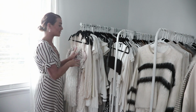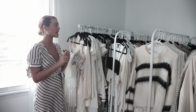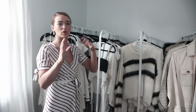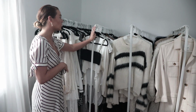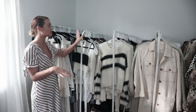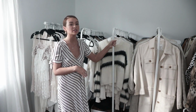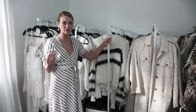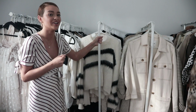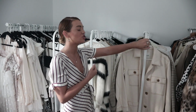This clothing rack is dresses, rompers, and two-piece sets. And then I still have a couple of summer tops in the back, like crop tops and tank tops. This one is all of my shirts. So anything like blouses, t-shirts, bodysuits, things like that go here. This is literally all sweaters. Like I said, I started transitioning into my fall-winter wardrobe, so I have a lot more sweaters. So many sweaters. And then this is just jackets.